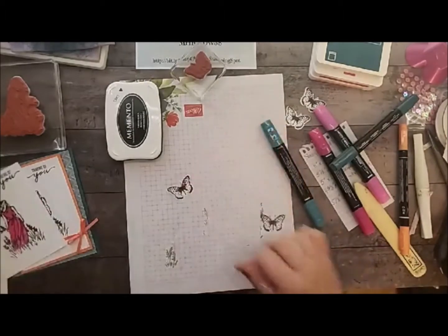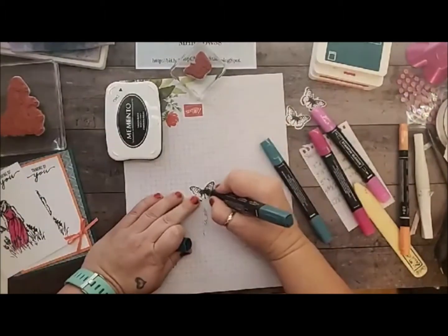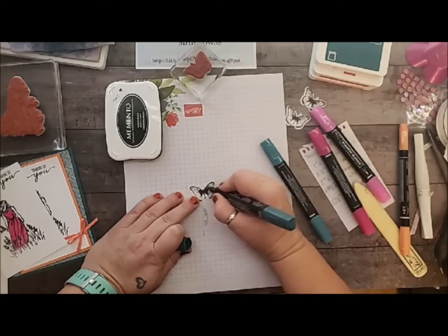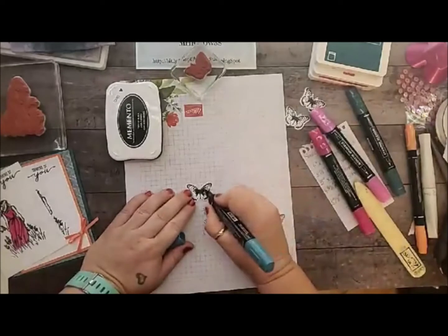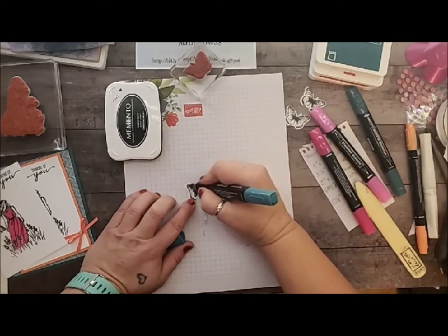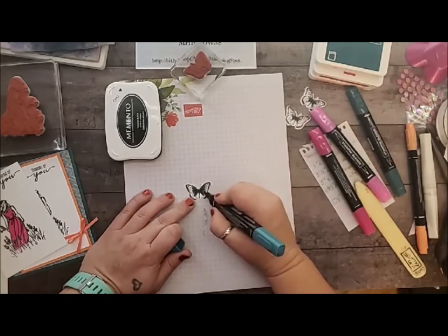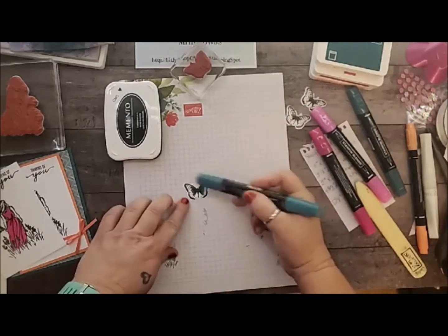Then we want to do our butterfly. And the butterfly, I use the dark Pretty Peacock for the main body. Just kind of added the color just like that. And then I took the light Pretty Peacock and went on the edges, just like that. So pretty. And I kind of made it jaggedy, so it's not smooth edges.